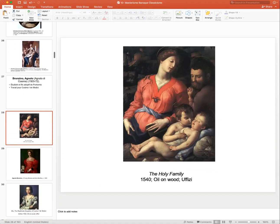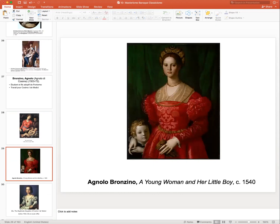Bronzino is one of the great artists of the late Renaissance, which is the Mannerist period. And this is a representation of a woman and her little boy. I want you just to look at the figure of this little boy here. Does it give you the impression that he is alive?